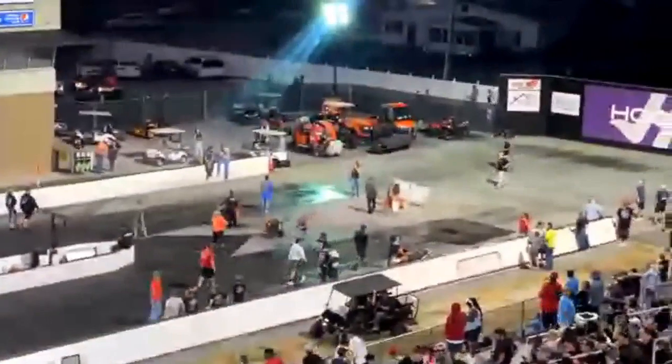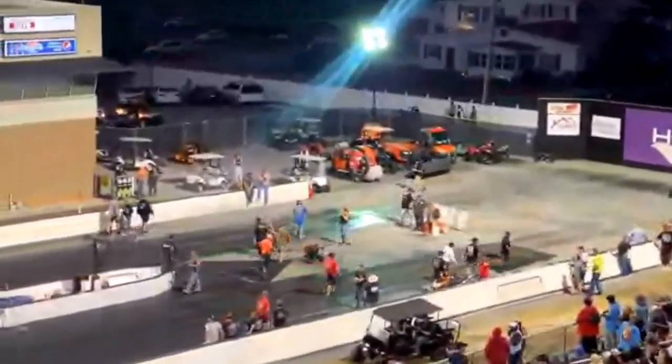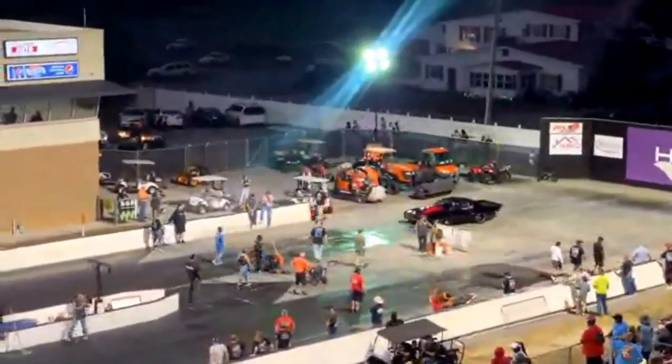Left lane with space. Couple door cars coming around. After this round of racing, we're going to move over to the other side and get further down the racetrack so the finish line will be a little bit closer to us.